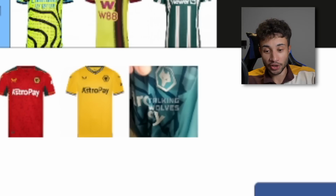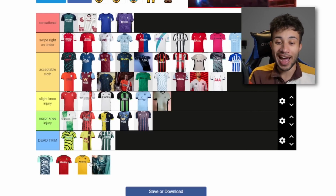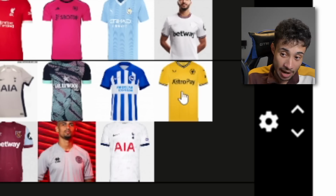And then finally, Wolves. Now, already I've noticed a problem here, and that's the third kit is just a finger holding the third kit, but extremely zoomed in so that I can't actually see the kit. The Wolves home, I mean, fuck knows at this point. We're running out of steam here, lads. I'm wearing a top that has a similar color to it, so I'm gonna give them the benefit of the doubt. Acceptable cloth. The away kit looks like a Portugal kit.